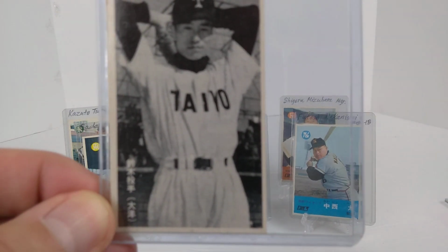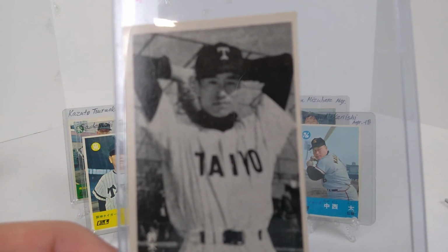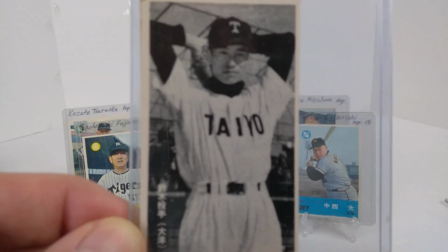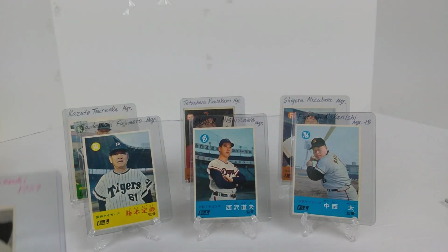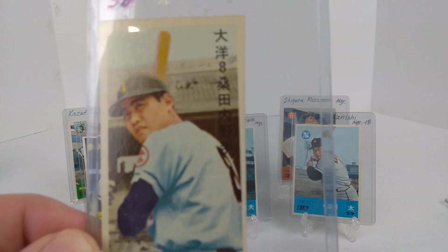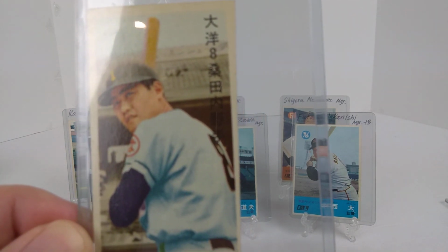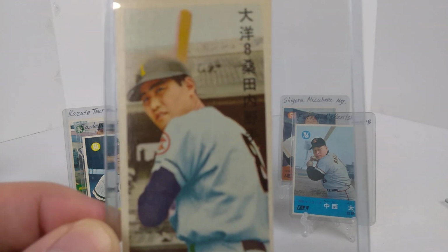And here we have Whales pitcher Takashi Suzuki. This is a 1959 card. And at that time, he was a coach for the Whales. And he was banned for life. Briefly showed this without mentioning. This is Takeshi Kuwata, Whales third baseman. Kuwata got a 3-month suspension, but he retired, and then he was banned for life.